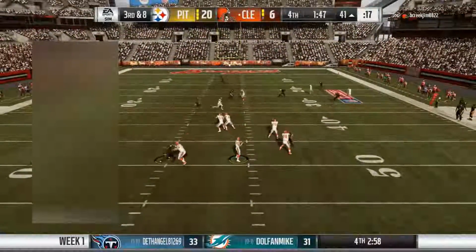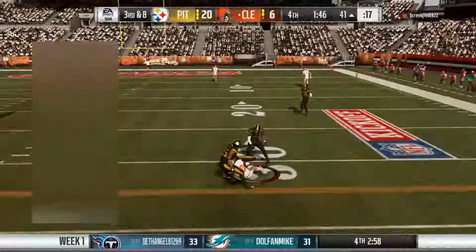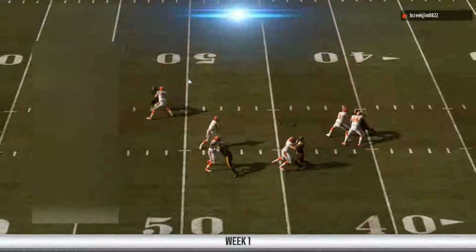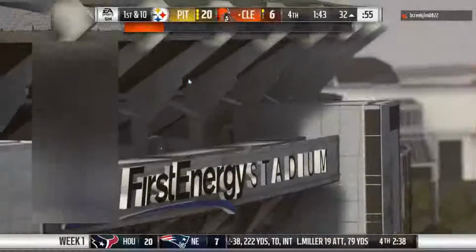Going to the air again with Mayfield. He's got his man. That's Landry. And he gets it to the 32. Good enough for a first down. And now before this first down play, we're going to get a timeout here, as they'll get a chance to talk it over after picking up the first down.